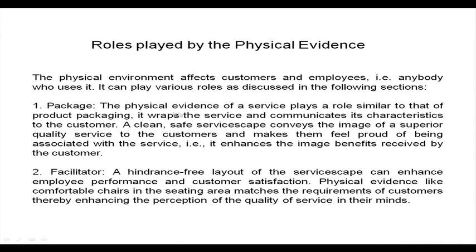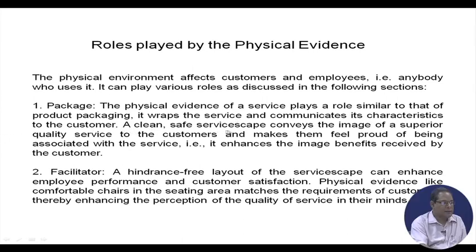Package. The physical evidence of a service plays a role similar to that of product packaging. It wraps the service and communicates its characteristics to the customer. A clean, safe servicescape conveys the image of a superior quality service to the customers and makes them feel proud of being associated with the service. Thus, it enhances the image benefits received by the customer.